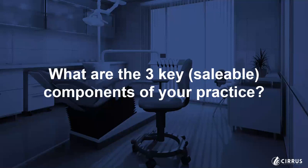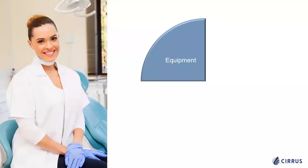So what are the 3 key sellable components of your practice? When it comes to a practice transition broker, what do they look at when it comes to appraising the practice? Well, one, they take into consideration the equipment. They look at what state the equipment is in, how old it is, how new it is, what sort of value it is worth.